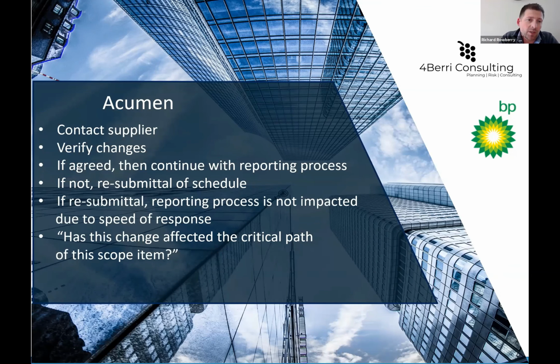So to wrap up, you contact the supplier and verify the changes. If you agreed, you continue with the reporting. If not, please resubmit. I'd expect them to resubmit within 24 hours if we are very clear with the actions to be input into the contractor schedule. Because at the moment, what I see on many schedules is a lengthy process and actions are not picked up quickly enough. With this, it's very straightforward and to the point.